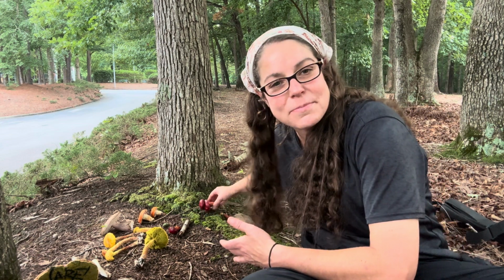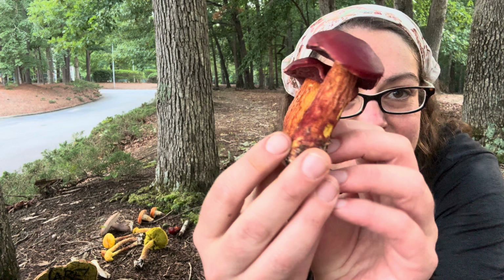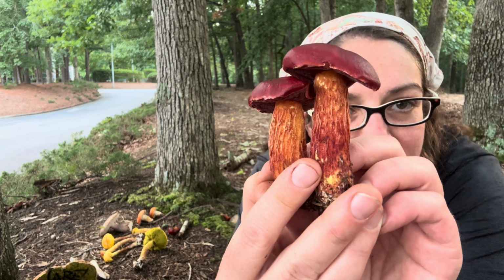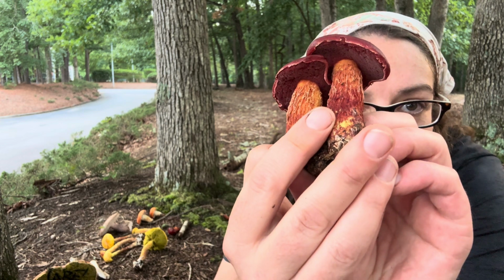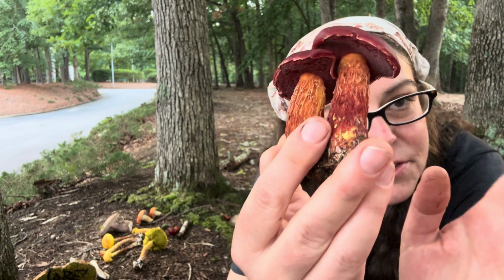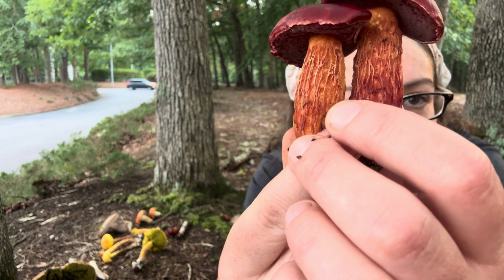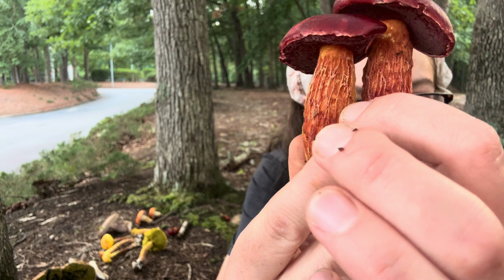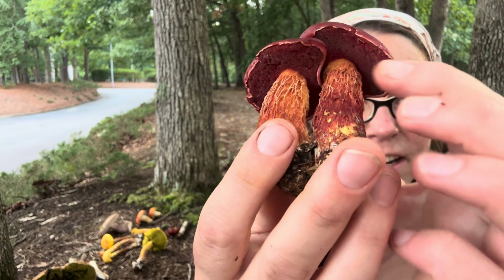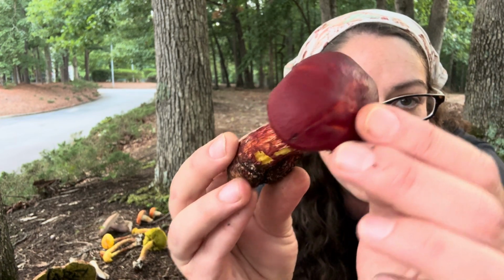I'm spending some time with my favorite mushroom to find. This is called Frost's bolete. Some folks call it the apple bolete. It is edible and zesty, sort of citrusy, and it has this really elaborate shagginess that is sort of yellow gold, and then underneath you have a reddish stem and a dark red undersurface and a dark red cap.